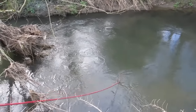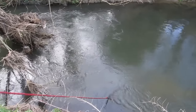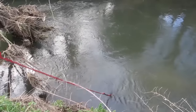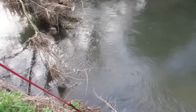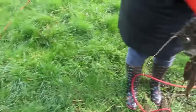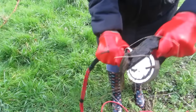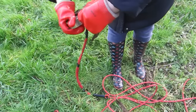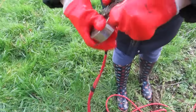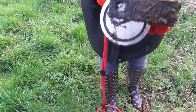Well, Natasha's just got onto something now. She's just had a massive snatch and she's pulling it up, and we'll see what we've got on this one. Oh, I'm excited about this. I really am. And oh, that looks interesting. It is a piece of pipe and a giant metal bracket. Well, not giant, but big metal bracket. Just have a look at the thing, and I'll put it up for you in a minute. So there we are. Well done, Natasha.